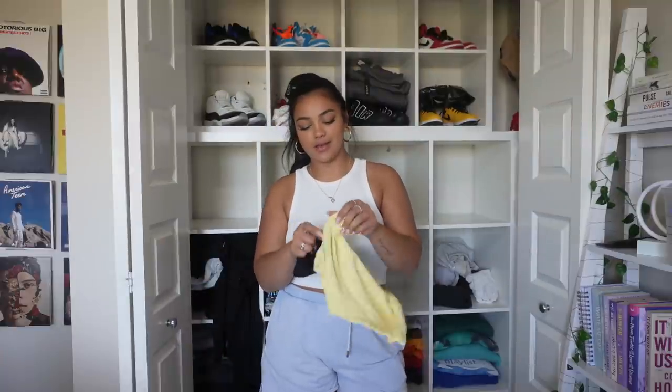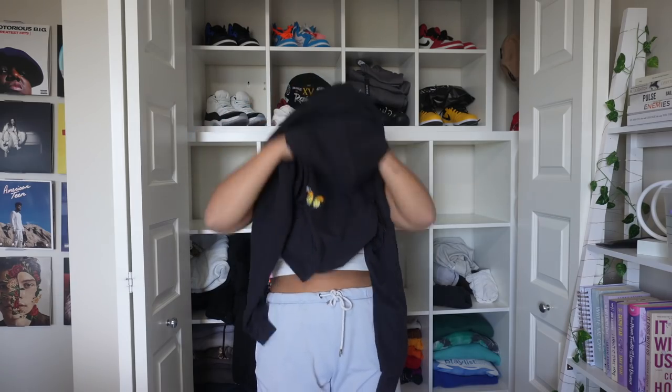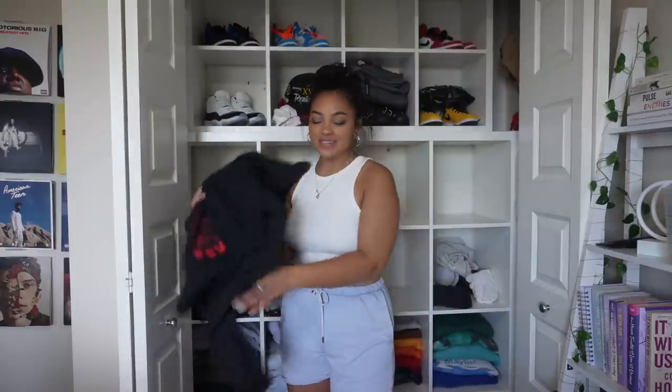This banana yellow top. I literally look like a banana in this. Why did I get this to begin with? I don't know. It's just doing too much. Okay, I'm struggling. Why do these seem so small? Oh my god. Ow! I don't like it. I used to wear this a lot. I made it. I don't like it. This, I'm keeping for sure.